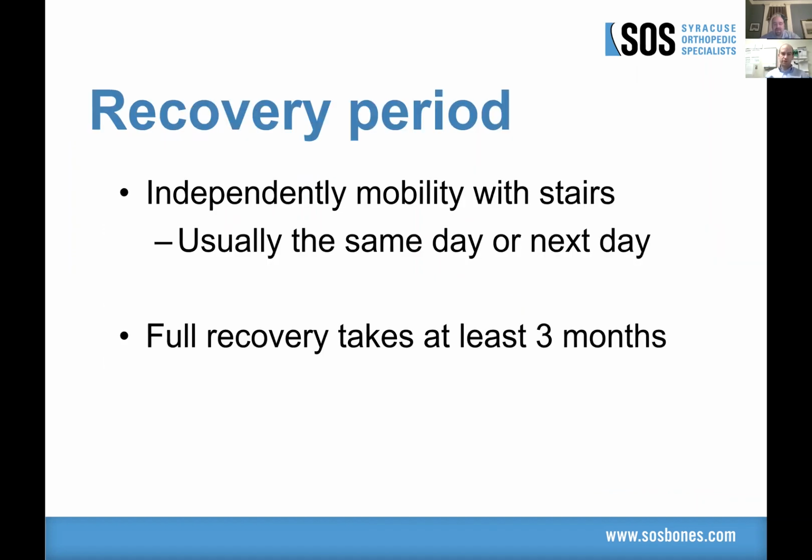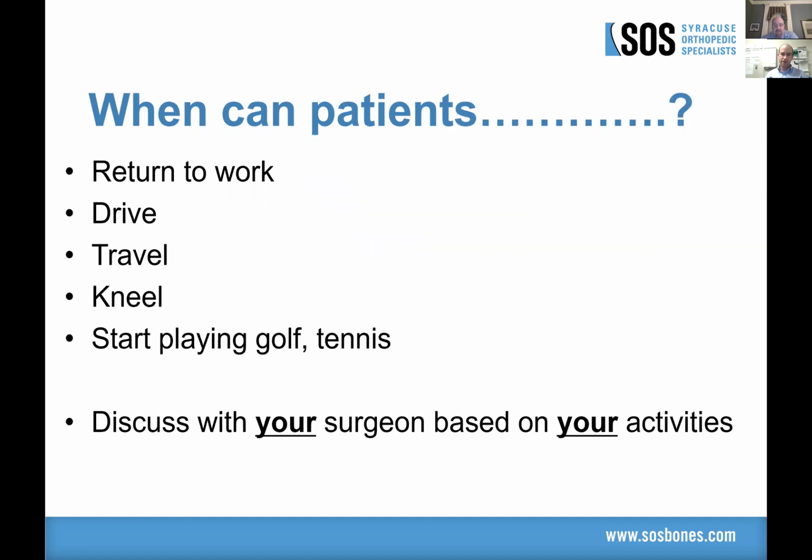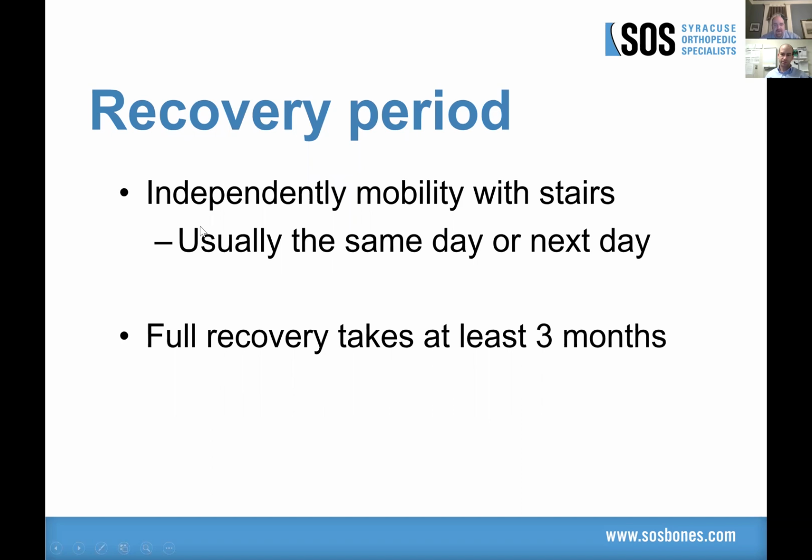Okay. So the goals of physical therapy and what to do afterwards is to regain your function. And so the recovery period, like I said, is different for hips and knees, but essentially we want you up and moving that day. We sort of say about 6 weeks, you're 60% of the way there. But you will continue to have recovery over a longer period of time.